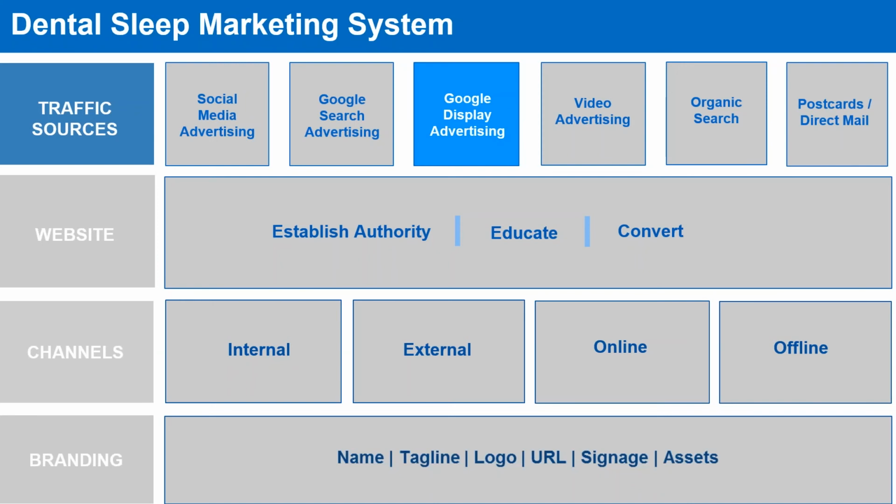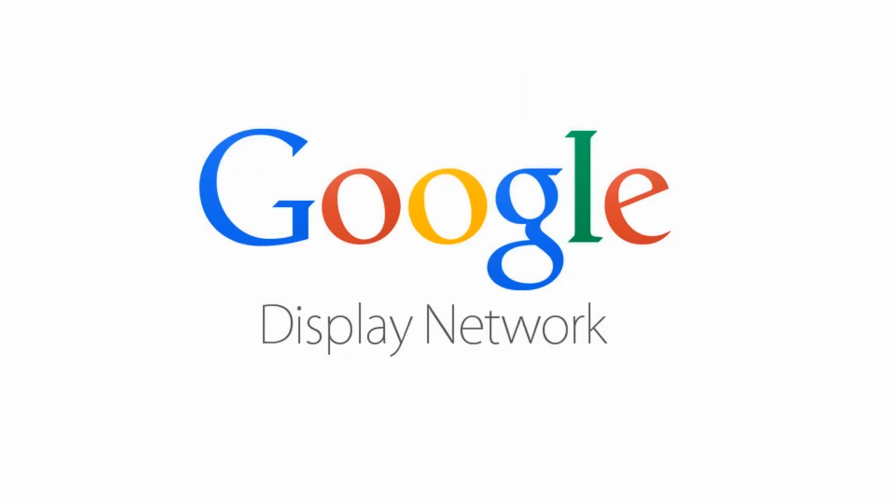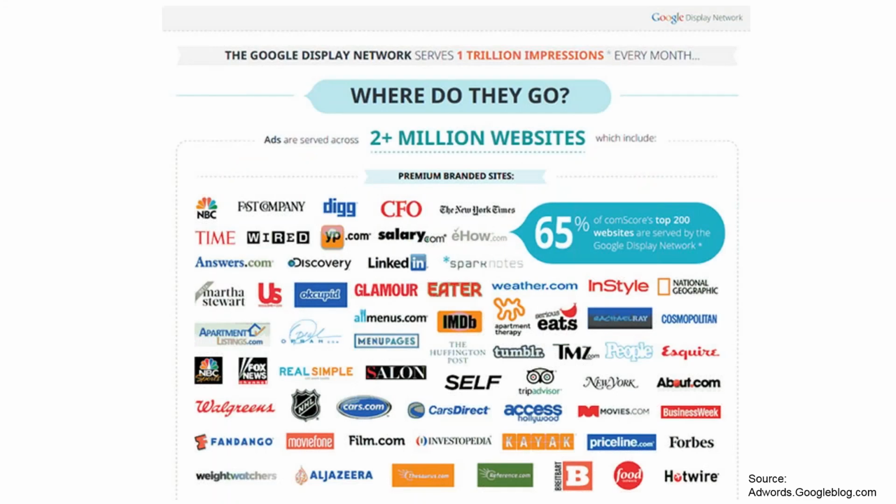Now, Google display advertising is an entirely different animal from Google search. With Google search, they had to type in a search term in order for your ad to show up. With Google display, ads show up on websites when someone hasn't conducted a specific search. This type of ad is very good at creating demand, because not everyone knows to do a search for sleep apnea. Not everyone with OSA knows that dentists offer a solution, as you mentioned earlier, Jason. So display ads can be great for creating awareness and then also generating interest. Google has advertising agreements with over 2 million websites, so your ad could show to someone within a certain geographic radius of your office who's visiting any one of those websites.